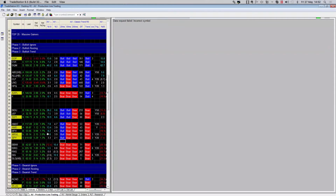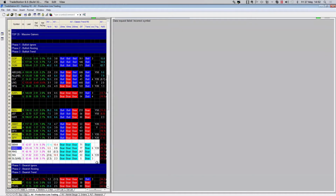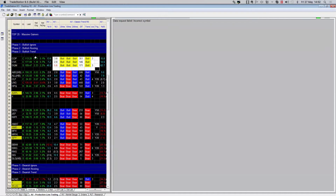I'm just sorting. So these are all the stocks that are bearish and in a downtrend. And these are all the stocks that are bullish and in an uptrend. They're all stacked above the moving averages. So that's what we have here.